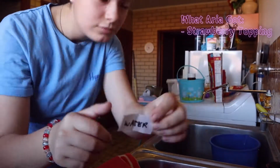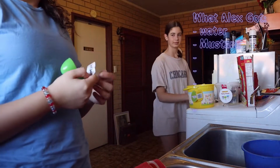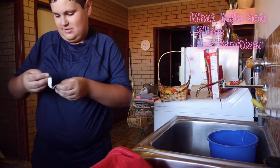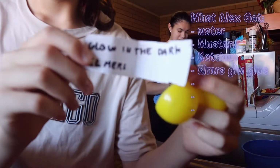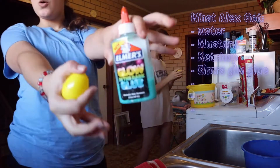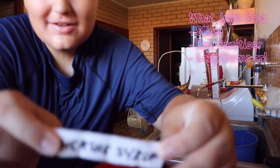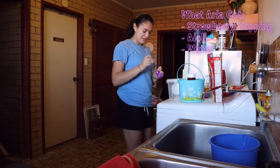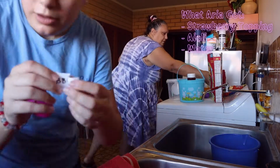She got this. What's that? Sanitizer. Oh. Guys, I didn't get any water. Oh no. And yay. That was my plan, to get all the waters. Okay. Oh, she got barbecue sauce.